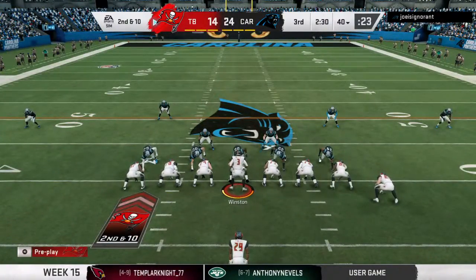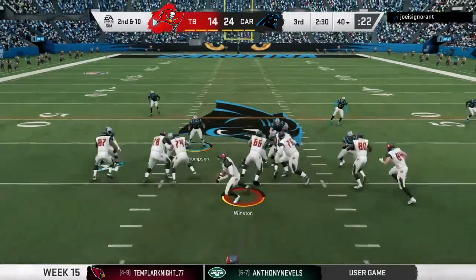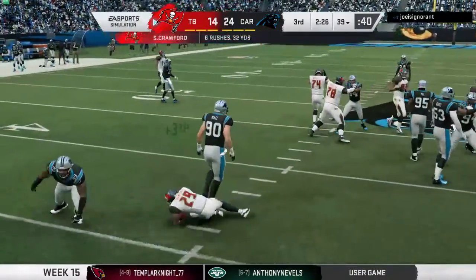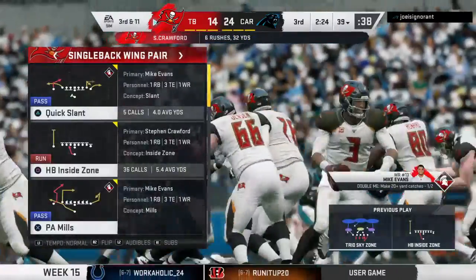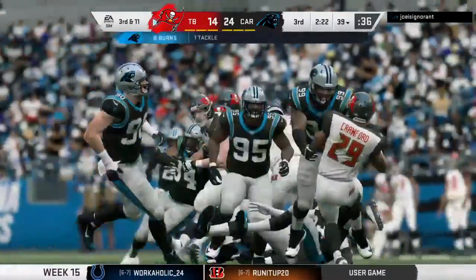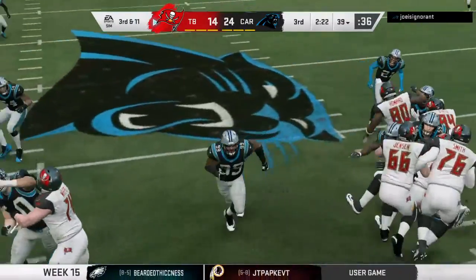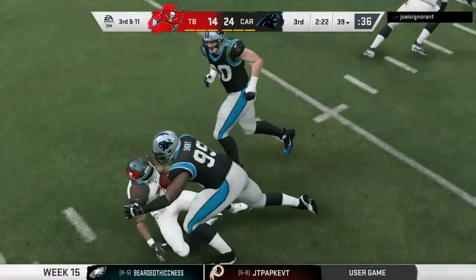So 2nd down and 10. Once again, they'll go from the 40. Now a handoff here to his running back, and he is met quickly in the backfield. Down he goes, folded like a lawn chair. It'll be a loss of 1, and that's going to lead to a 3rd and 11.